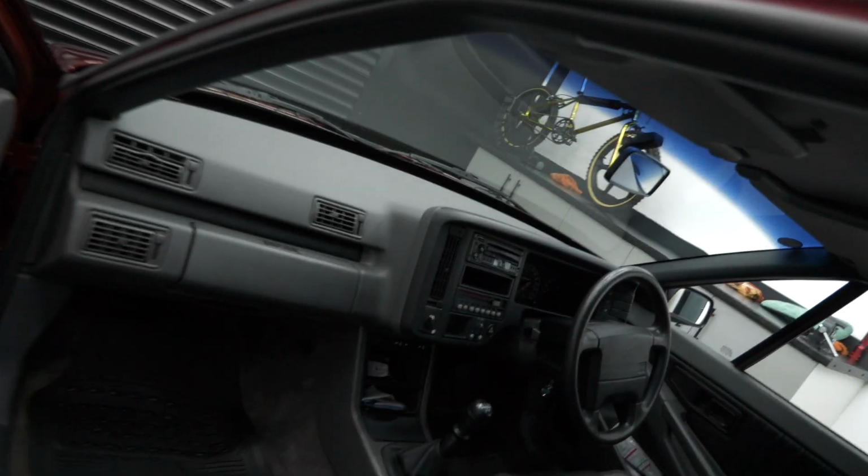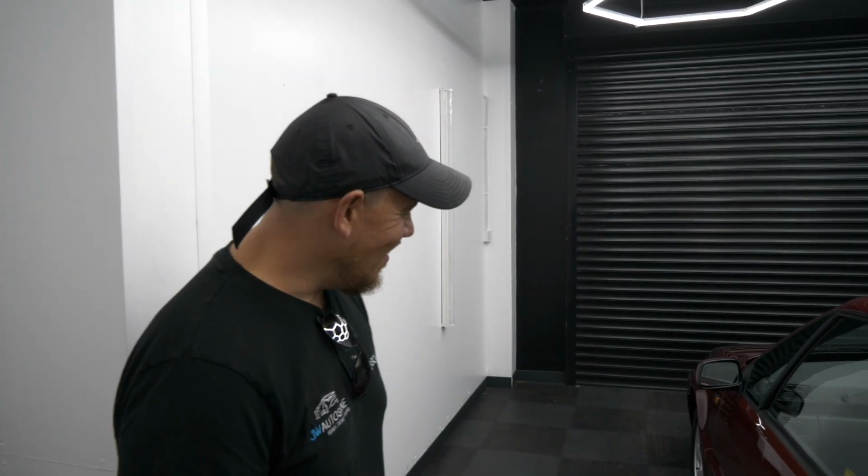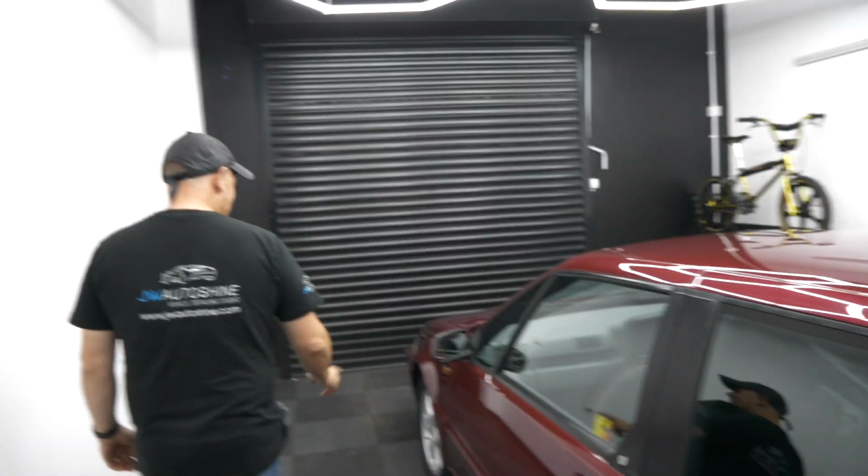It also has that Philips CD player, so that was a factory fitted option. This is back when CD players were a wow thing. Like 1995, it was still cassettes. You could go to Woolworths and buy a Bon Jovi cassette, go home and have a nice time. Yes, this indeed had a CD player as standard. Oh, here we go. What a car.